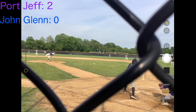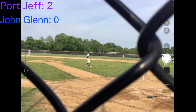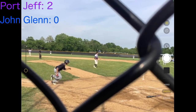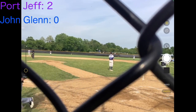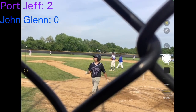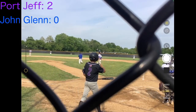Next pitch, going to get him to swing on that. I guess they didn't have him swing, and Owen's going to score in there. And he didn't swing, so Rory's going to be safe. That brings in a run. Very weird, awkward situation, but nonetheless, the Port Jeff Royals score. I'll do my best to explain that one.